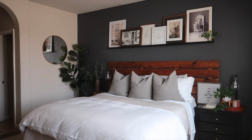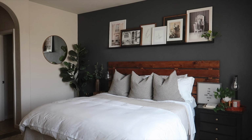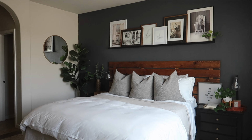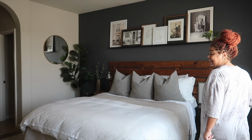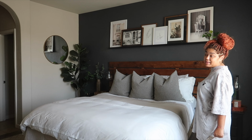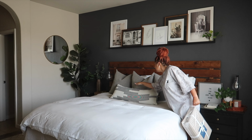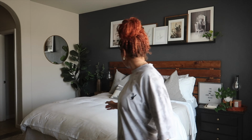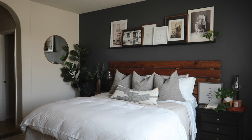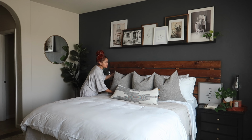I also got that blanket and lumbar pillow. Earlier in the video, I showed you guys those other throw pillows, and I showed you in the haul, but I actually ended up taking those back because we weren't in love. So I got this pillow instead, and I love it. It's better. So that's what we're gonna go with.